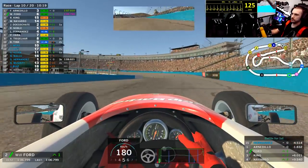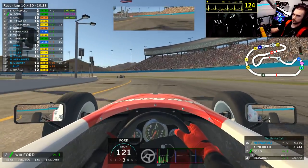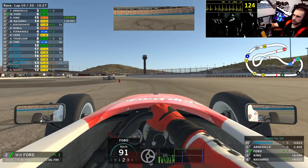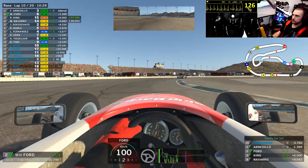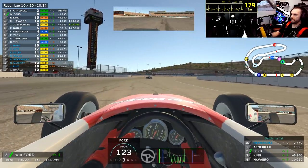The leader's just done a 107.00. We're currently setting the pace. The guy behind has just done a 107.02. Here we go.